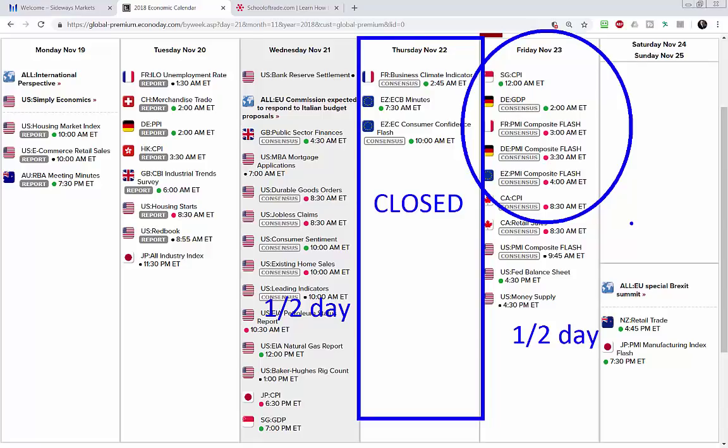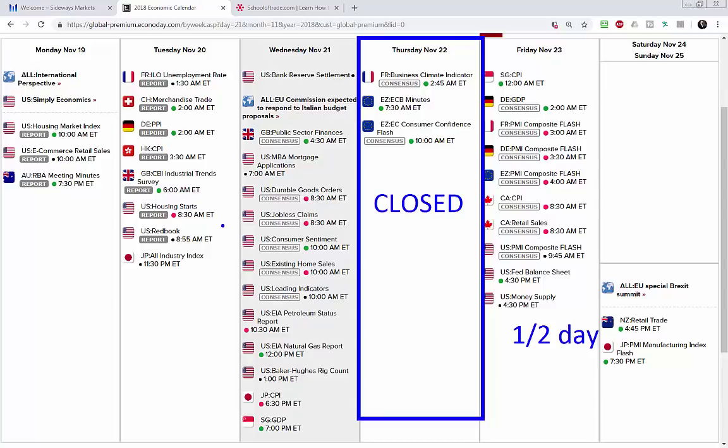I'm anticipating tomorrow just because we have quite a bit of news tomorrow. We've got those durable goods and jobless claims at 8:30. We've got sentiment and home sales at 10 o'clock. And then, of course, we got the petroleum status report at 10:30. And when I think about tomorrow's session, I think a lot of people are going to be rushed tomorrow either getting out of their offices, getting to the airport.